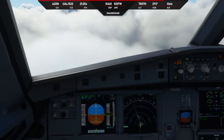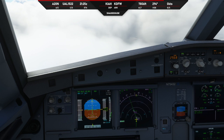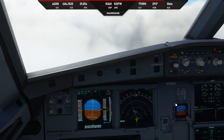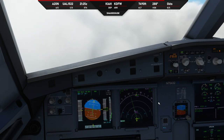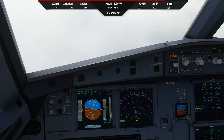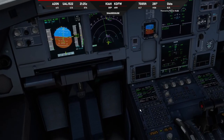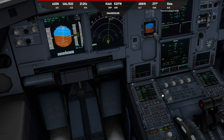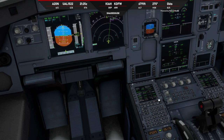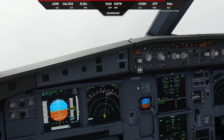Through some clouds here now. United 1522, clear direct Rama, cross Rama at or above 6,000, cleared ILS runway 35 center approach. Under Rama, maintain 6,000 until established on the ILS for runway 35 center for United 1522. Landing system on.